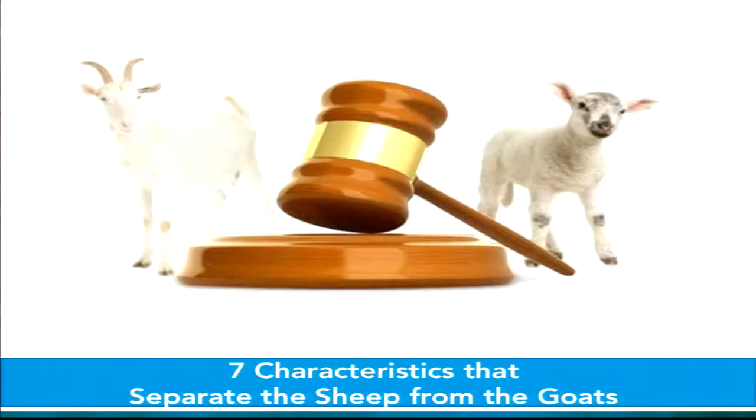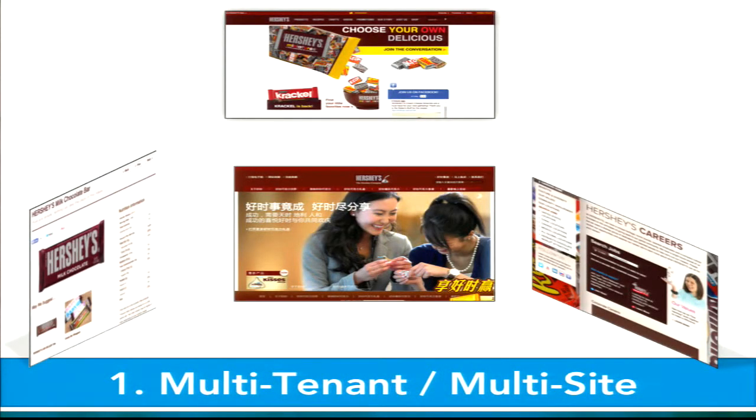So most CMSs are going to say they can do these things. And so I want to give you some ideas about how we can separate the sheep from the goats. There are 7 characteristics that I think make a platform good. So first is multi-site. I don't know any medium or large size organization that doesn't have more than one website. Most companies have hundreds of websites. It's certainly the case for Hershey's. I know they're actually a community user of ours, and they're running many sites on Crafter. They have a site for every brand and so on. So that's probably not unlike you.